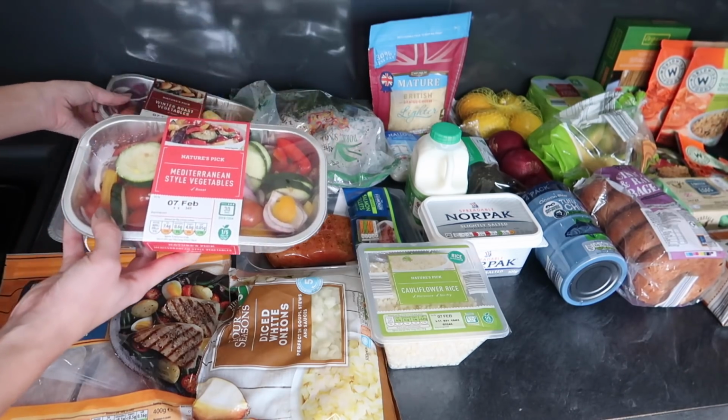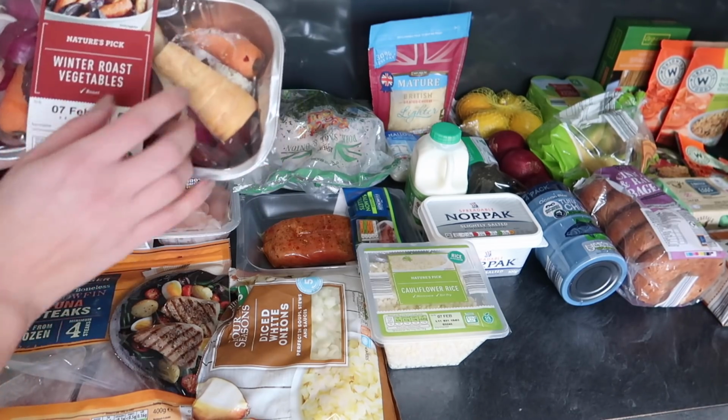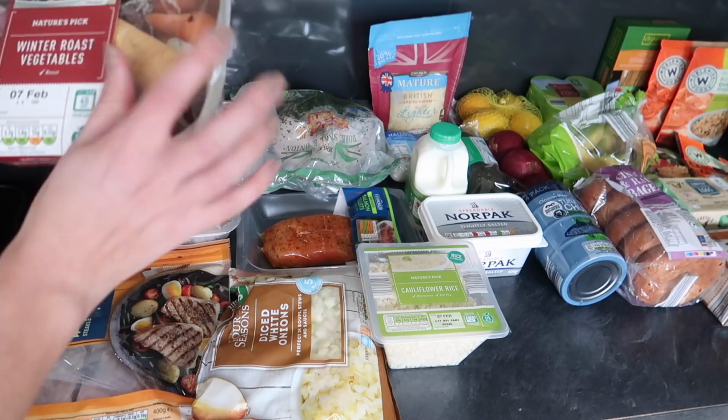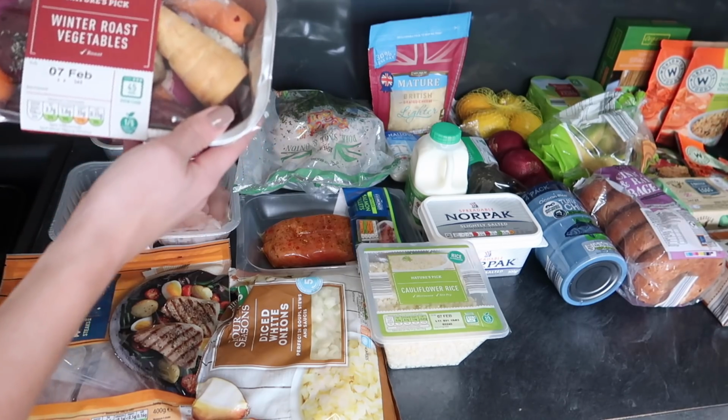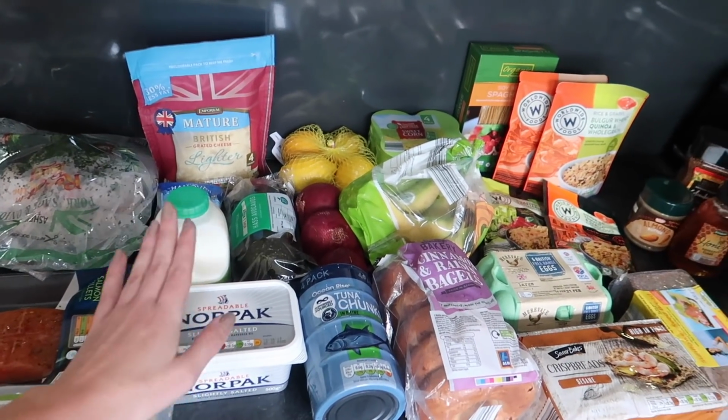So that is that. And then I've never tried these ones before, but they looked so good. Winter roast veg, beetroot, carrots, parsnips, and like I said, some butter in there. Sounds super delicious. So moving over to this section, I have some Norpack.